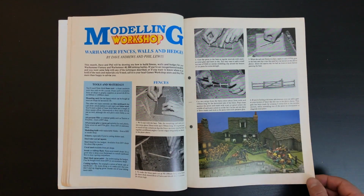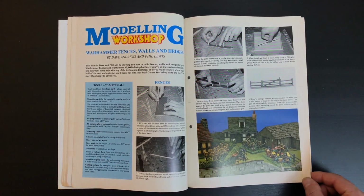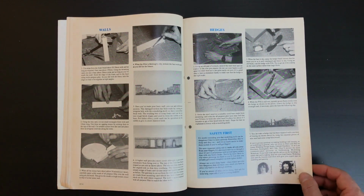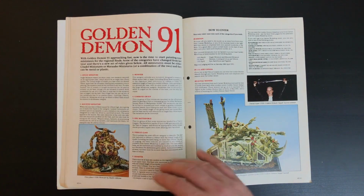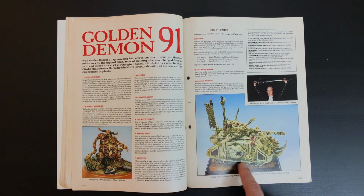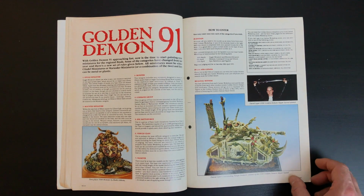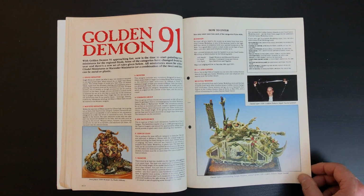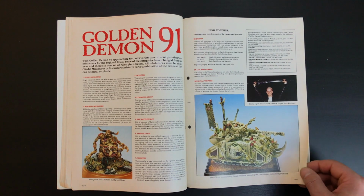Modelling Workshop, Warhammer Fences, Walls and Hedges. I hope someone has a crack at making these, but they do look very good. Golden Demon 91, there's David Soper and his marvellous Nurgle Predator. Everyone knows this piece, it's probably one of the best vehicle pieces ever. Very iconic.